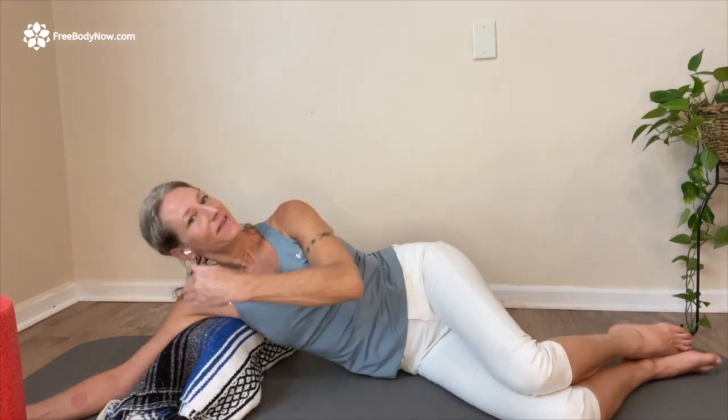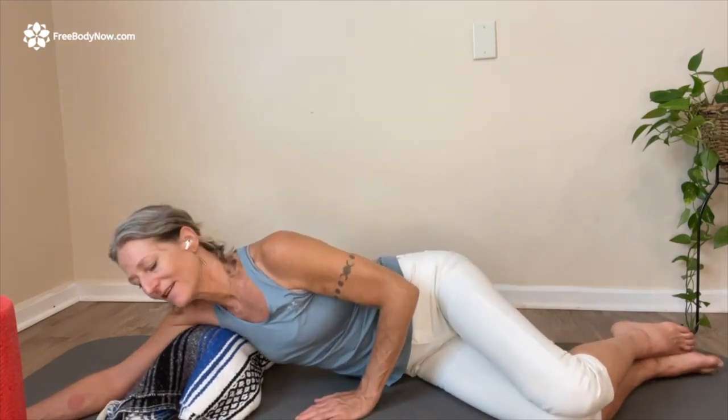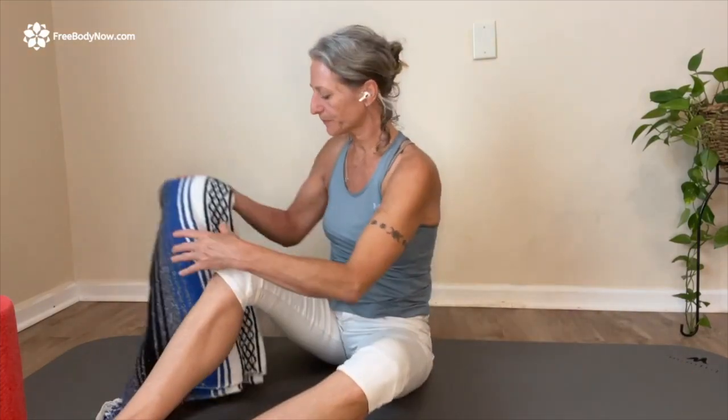We just need to get that bottom tip of the shoulder blade and then up about halfway along the shoulder blade. And I always like to do a little bit more rocking. Feels so good. All right, now version number 3. I'm gonna switch back to my other side.